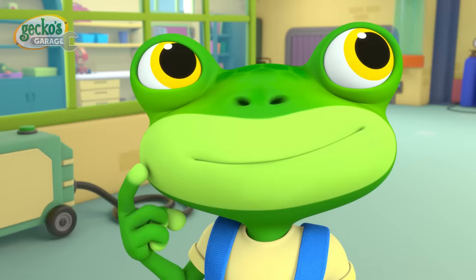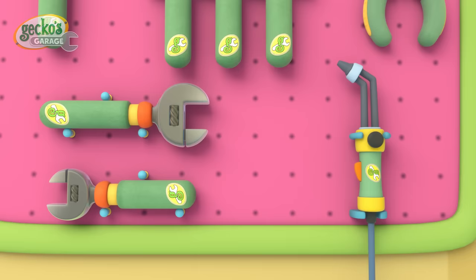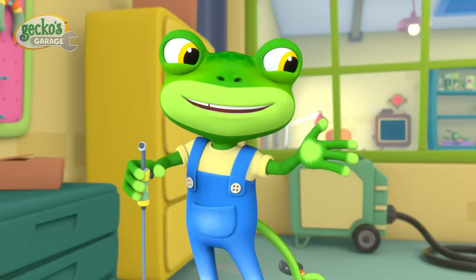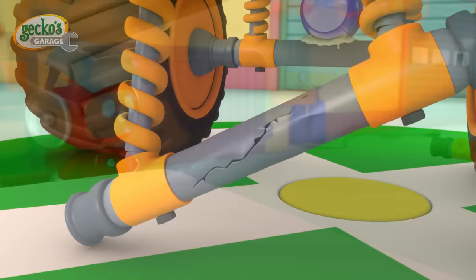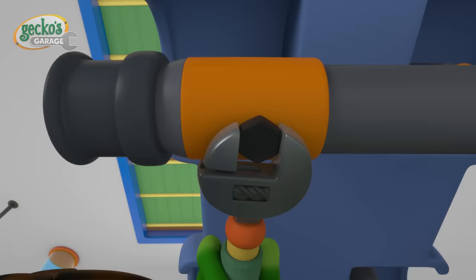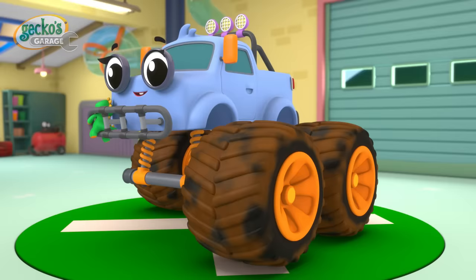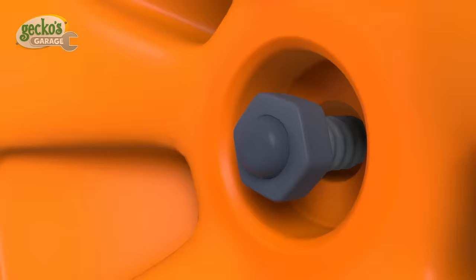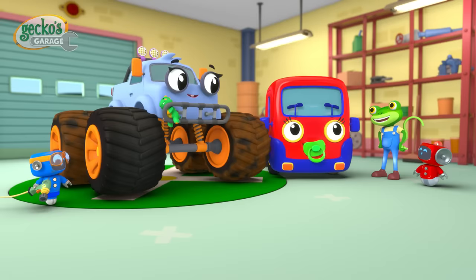What tools do we need? Welding torch, wrench. Gecko's garage, time to fix. Gecko's garage, let's fix this. We'll mend this axle with a scalding scorch from the super high heat of this welding torch. Reattach the axle to the chassis tight. Now Molly's wheels can turn left and right. And finally, fit fresh tyres in place so Molly and Baby can finish their race.